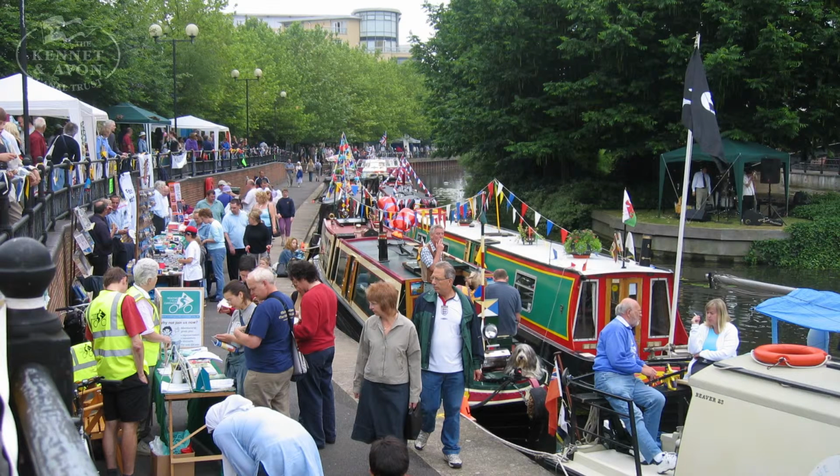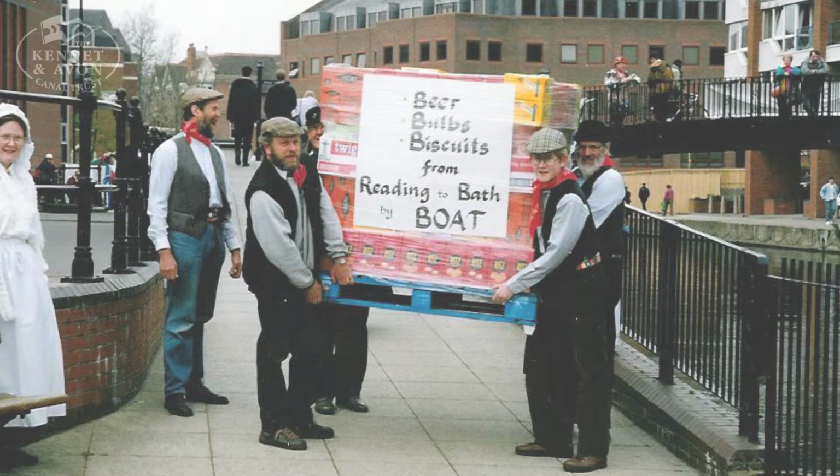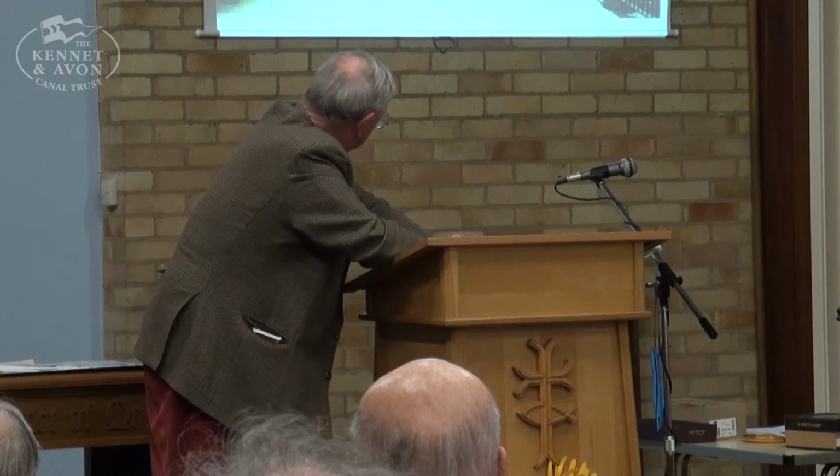A Waterfest, I don't know which one. Another thing that we did was beer bulbs. Biscuit, beer and bulbs, that's right. We had a token load. Even though they weren't still producing biscuits in Reading, they kindly gave us some large empty biscuit boxes, and they gave us some empty ones again to make it look genuine.